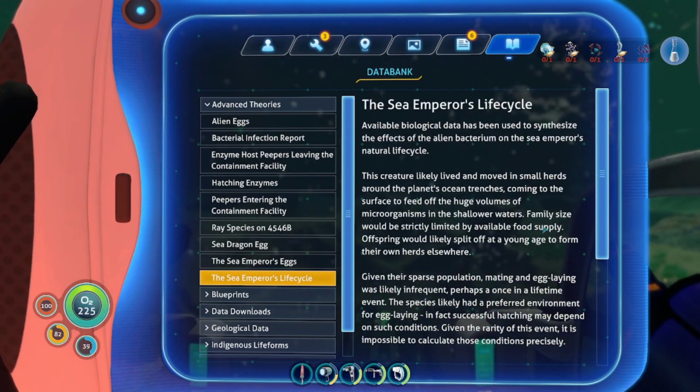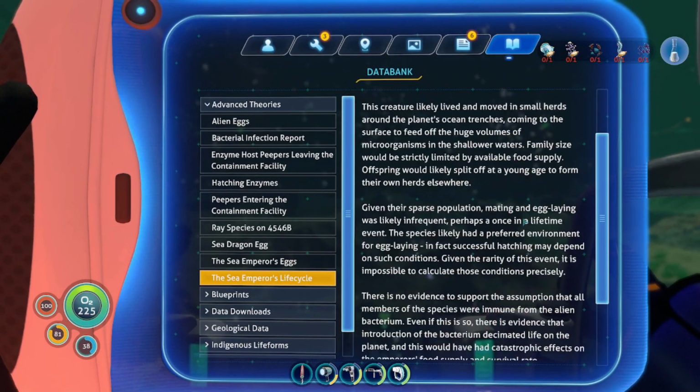See Emperor's lifestyle. Available biological data has been used to synthesize the effects of the alien bacterium on the Sea Emperor's natural life cycle. This creature likely lived and moved in small herds around the planet's ocean trenches, coming to the surface to feed off the huge volumes of microorganisms in the shallower waters. Family size would be strictly limited by available food supply. Offspring would likely split off at a young age to form their own herds elsewhere.